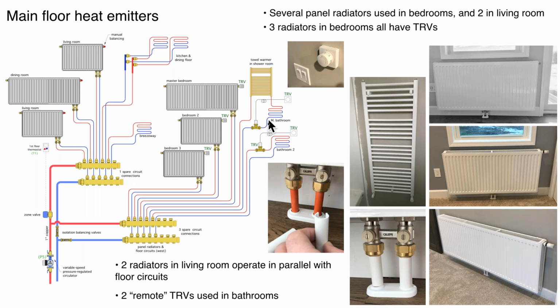And we used a valve. This valve is actually mounted under the floor, but it's accessible from the basement. And there's a capillary tube that goes up to the TRV mounted on the wall. And that's what it looks like. Just a simple knob. It has numbers from 1 to 5. You just change the setting and it monitors the room temperature and controls the flow rate going through there, just like a radiator valve mounted to a radiator. And in the other bathroom, same control.